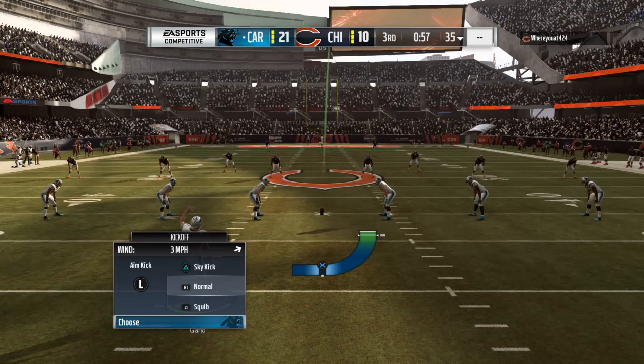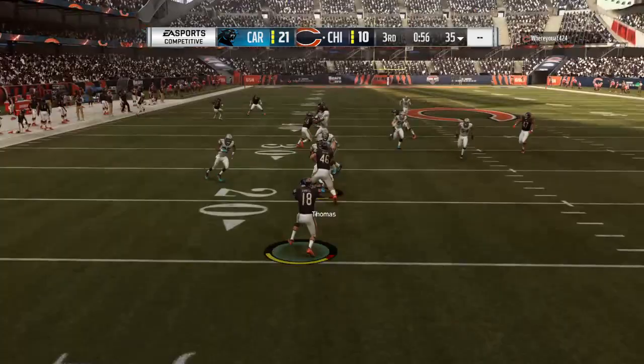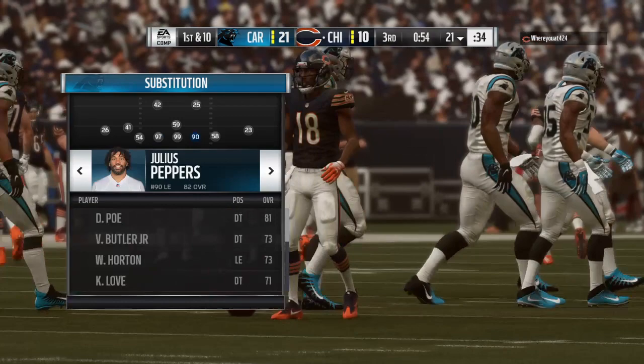And you can bet they're preaching two hands on the ball here as the kick's away following that fumble return. This will be taken to the back of the end zone. And he's able to get it across the 20, but not by much, as he's marked down at the 21-yard line. And now Chicago getting ready to go as they take the field.